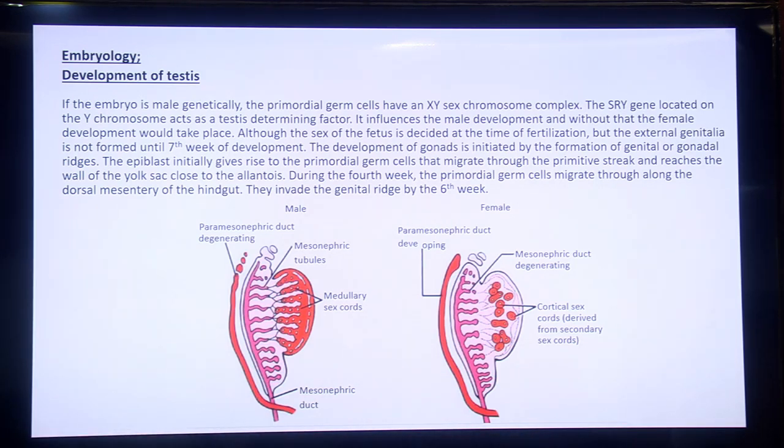During the third week of development, the epiblastic cells will proliferate, and the cells move towards the border of the yolk sac near the allantois. That's the third week. And during the fourth week, what would happen? They become amoeboid in shape, and they move along the dorsal mesentery of the hindgut. And during the sixth week, what happens? They penetrate the genital ridges.